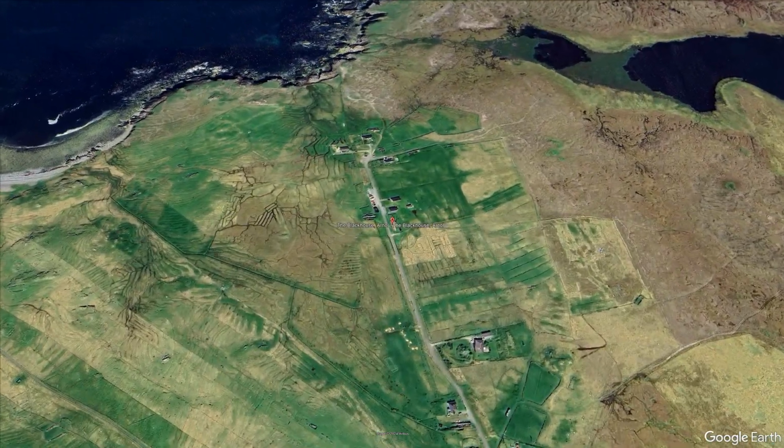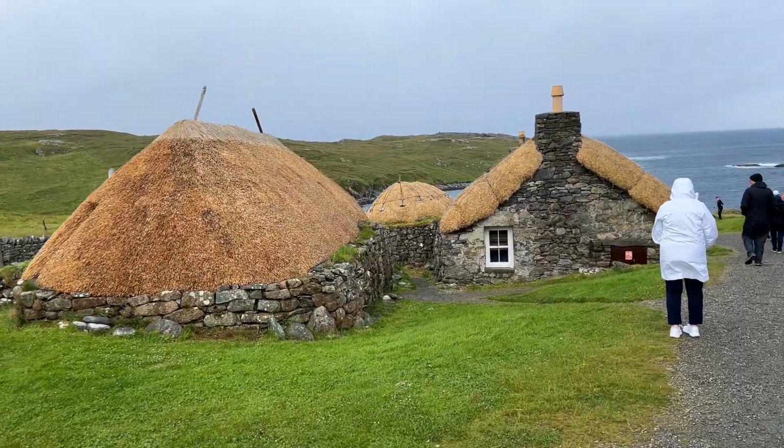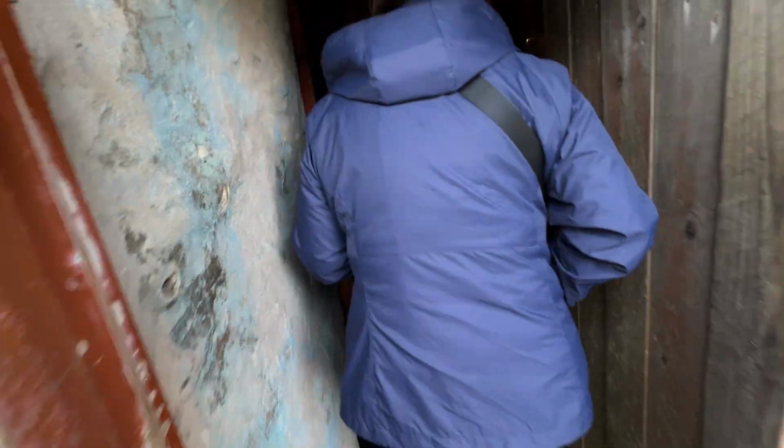After our awe-inspiring visit to the Standing Stones, we headed to the Blackhouse Museum. These traditional dwellings, with their thick stone walls and thatched roofs, offered a fascinating glimpse into how the Scots lived in the distant past. We're inside a Blackhouse here in Scotland, and it's similar to Viking longhouses. It originally had no windows. There was just an open fire. This one's been modernized, and it was exactly as it was left in the 1970s when the last inhabitants left. Really interesting to see how they lived and hear about the history.